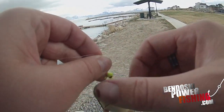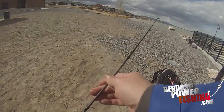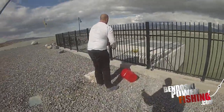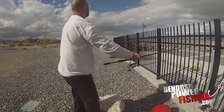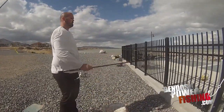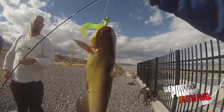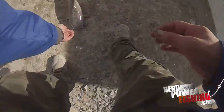Let's see if we can't use them as bait. Nice! Ian's got another little cat, I bet ya. Yeah! Get out of there. Leave them alone. Just get a quick video of it and then put it back down. Oh yeah! Another little guy. Make sure it's got bait on it still. Two.